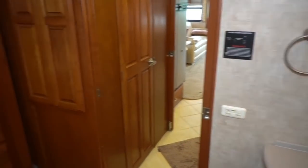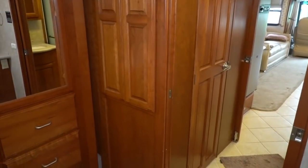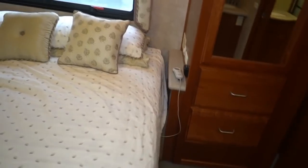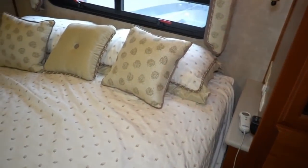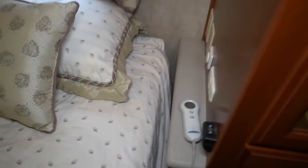A couple of nice features, and this has happened to me, and I'm sure it's happened to a lot of y'all that have owned RVs. You get ready to go to bed, you get down in bed, you get comfortable, and you realize, oh crap, forgot to lock the front door. No problem. Got a switch right there to lock the door.